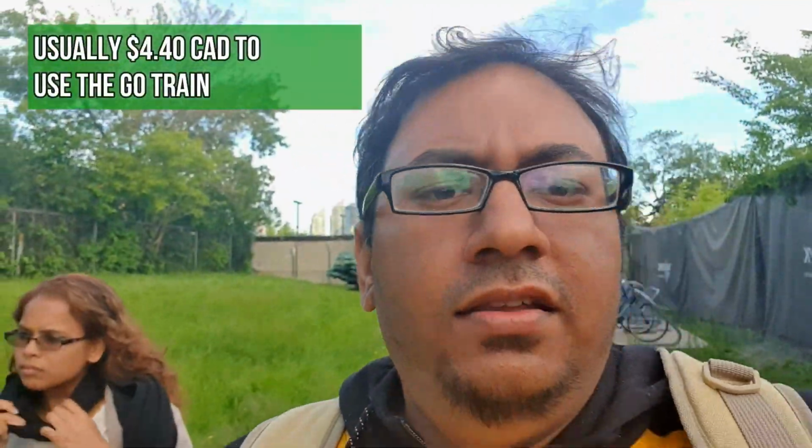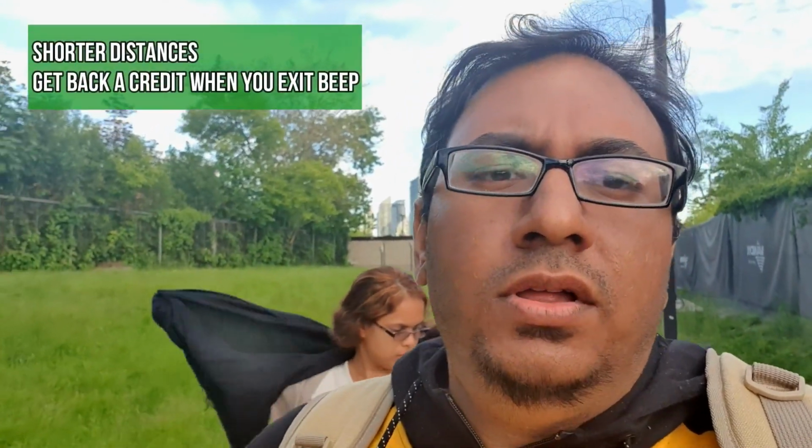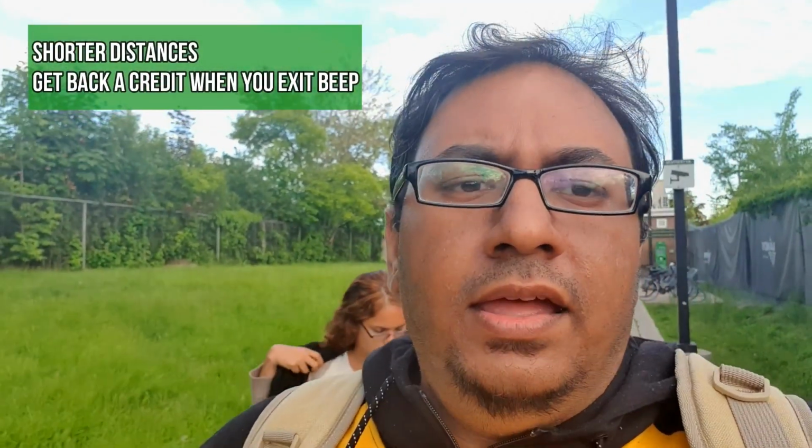Usually it's about $4.40 for a trip. But I heard that the trip depends on the distance that you travel. So for example, if you're going from Mimico to Union, it will charge you $4.40, and then when you beep off, you get back $2.20. So you only pay $2.20, which is kind of good.